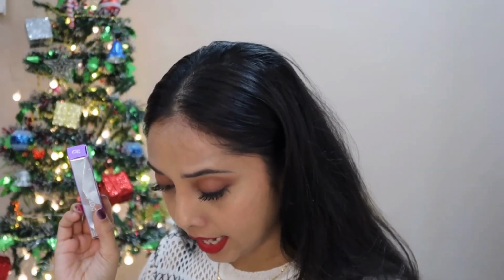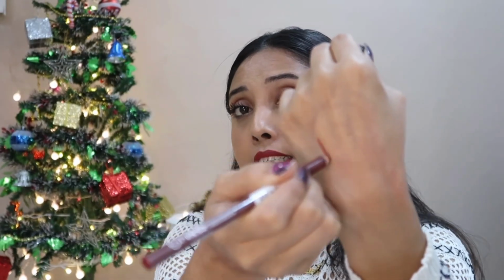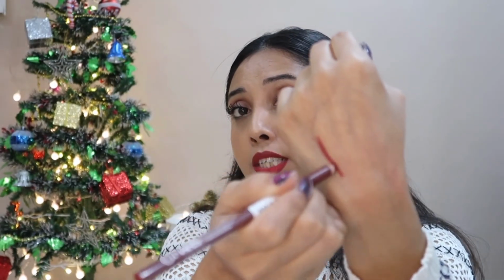This again retails for $2.49 and I got it for $1.74 on sale. So that's a good deal that I got on this particular lip balm. So the next product that I got is the Mars lip liner, and this is in the shade called Bloodbath. Yes, Bloodbath, and this again retails for 69 rupees. I got it on a discount of 65 rupees. However, for a lip liner, it is absolutely worth it. It is a very gorgeous shade and it glides on your lips really beautifully, and this is what the shade looks like.